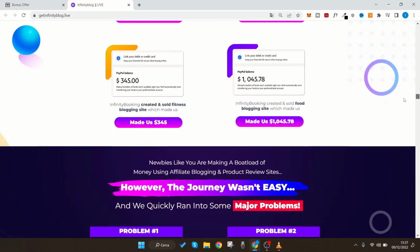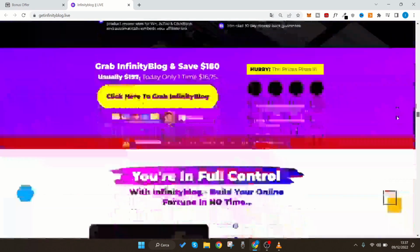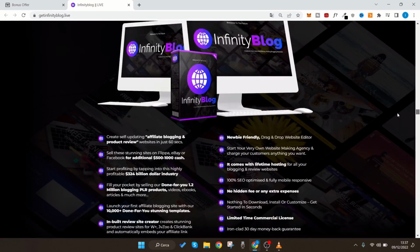How does it work? Simply, once you log in to the software, choose the niche you like the best, enter some details, and you get all the content generated. After that, you are ready to put the sites up for sale on the marketplace like Flippa, eBay, and Facebook. It comes with hosting for all of your blogs and review sites for lifetime. It is 100% optimized for SEO and fully mobile friendly. There are no hidden fees or extra costs, and there is nothing to download, install, or change. You can start easy. Now I start the demo video showing the features and then I come back with the pricing.